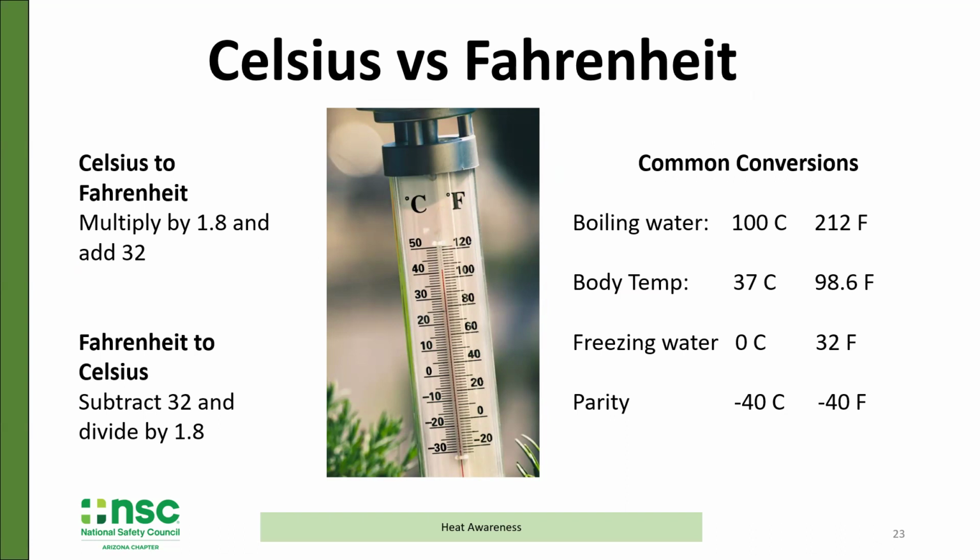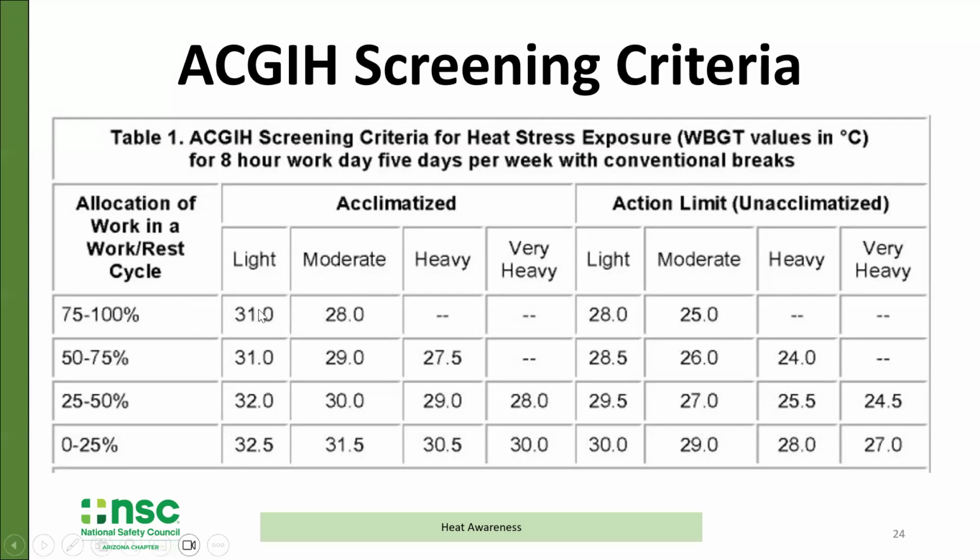moderate, heavy, and very heavy work, and the temperatures, and these are Celsius temperatures, as I mentioned, and so these are around 90 or so that we're talking about, then in the 30s. So based on that, we can determine how much work versus how much rest is recommended. So if we're doing light duty, in 28 degrees Celsius, we can work 75 to 100% of the time and not be overly concerned, as long as we're hydrating as we're doing that. But once we get into higher temperatures or heavier workloads, you see that rest and work cycle changes a lot.